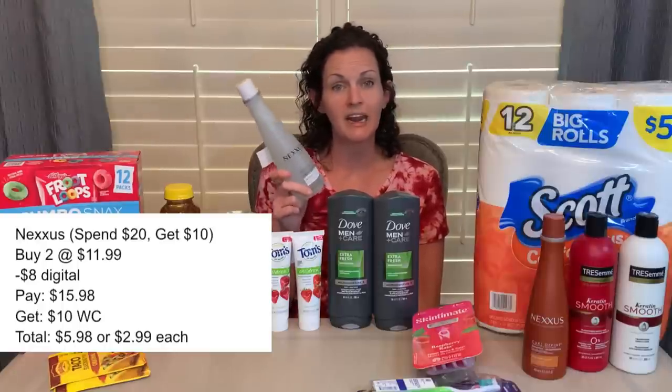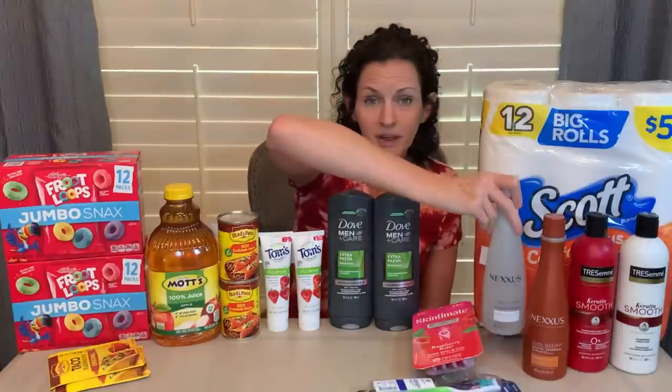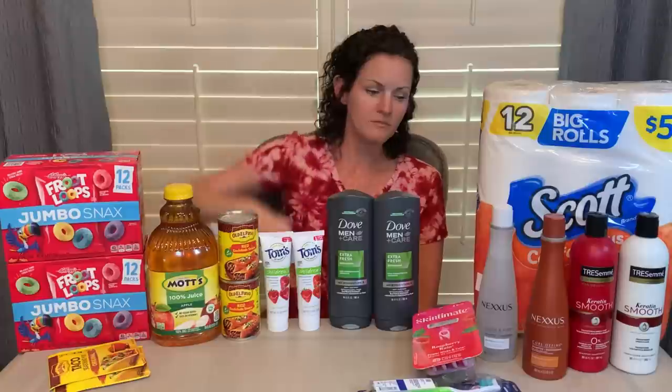So that's the deal for the Nexxus. They're spend 20, get 10. You buy two, you use that $8 digital. Don't pay with your Walgreens cash. Now, if your store will price match the online price, you could pay with register rewards. You could pay with your manufacturer register rewards to pay down your balance, and then you would still get the Walgreens cash back. So that's one way to reduce your out-of-pocket on that deal. My store is not going to price match for me.